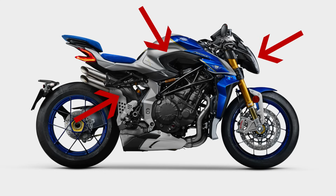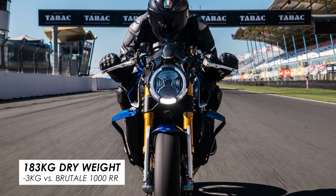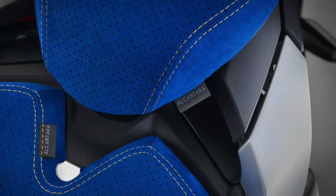So in total, this bike is 3 kilograms lighter than the standard Brutale 1000RR, and that makes it 183 kilograms dry, or 180 with the special parts kit, as opposed to the 186 without the kit of the standard bike. On top of that, you've got a specific seat made for this bike, and that comes in top-end Alcantara leather with a pop-in blue color that matches the rest of the bike.